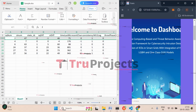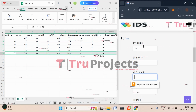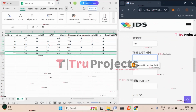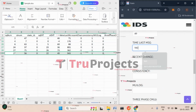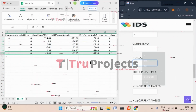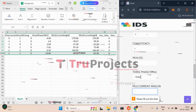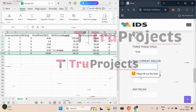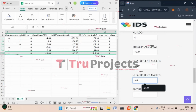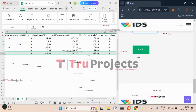Let's click on prediction. So here, let us enter this case where SQ number is 27, ST number is 56, state CV is 0, 22 is the SQ difference, 49 is the ST difference, and then we have time last message, that is 943. Recent change is -1, consistency is 1, 0 is MU1 log, and then we have three phase CMU2 is -19.84, and then MU2 current angle B is -65.15, and MU3's angle is -65.58, and relay value is 0. Now let us click on predict.